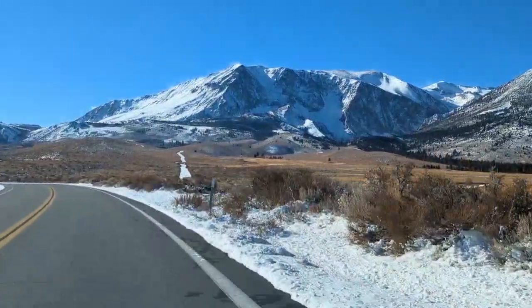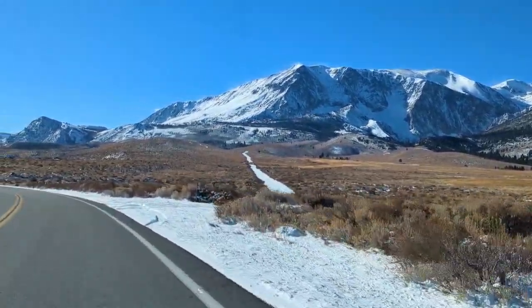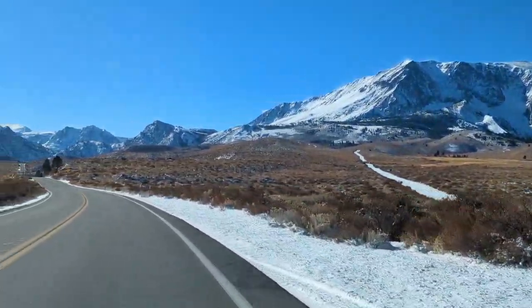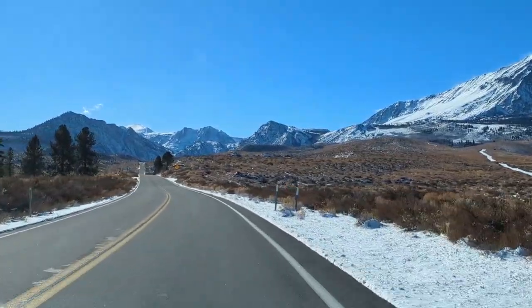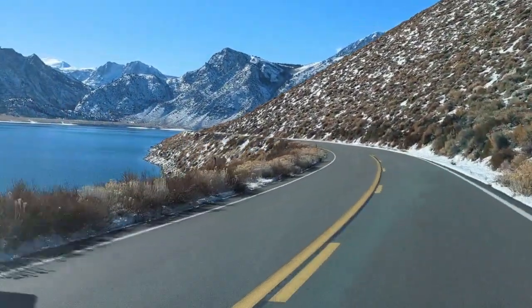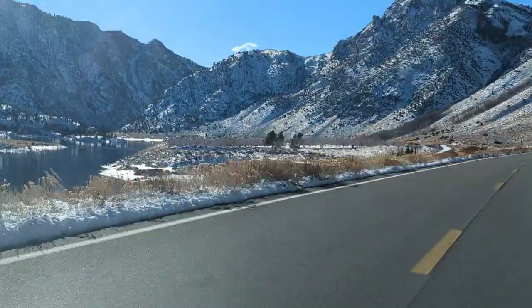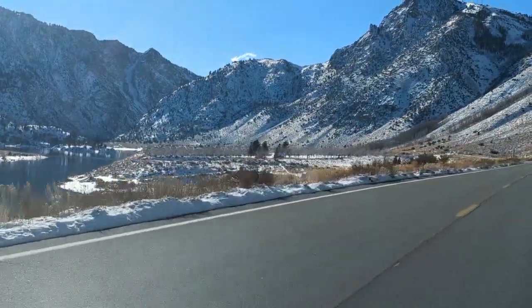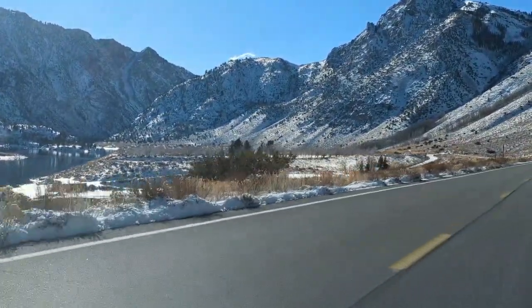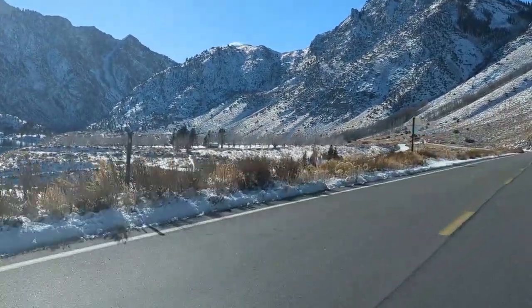Parker Lake Road's got a little snow on it, but I see some tracks. There's people going up in there. It's not deep. Here's beautiful Grant Lake. Love the color on that. The boat ramp on Grant Lake, it looks like it's all snow all the way down. Could be kind of slick trying to get in and out of that.